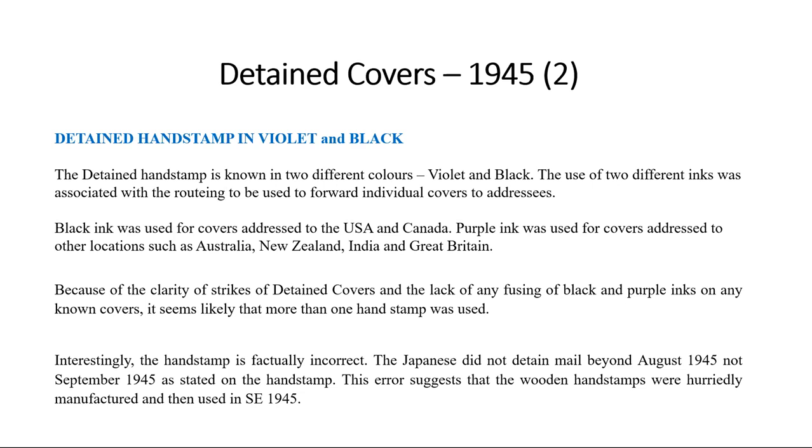The other, well, for me, an interesting fact is that actually this detained hand stamp is factually incorrect, because the Japanese did not detain mail beyond August 1945 and not September 1945 as stated on the hand stamp. Arguably, this error suggests that the wooden hand stamps were manufactured and also used in September 1945. There's a matter of argument about that.